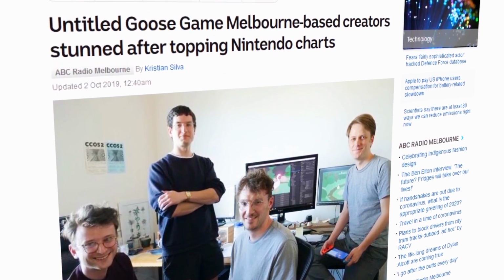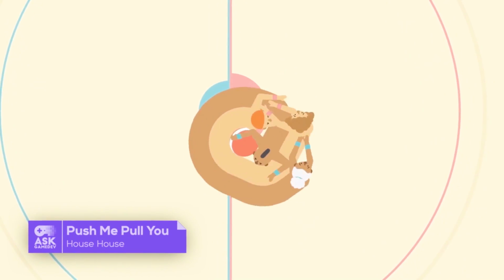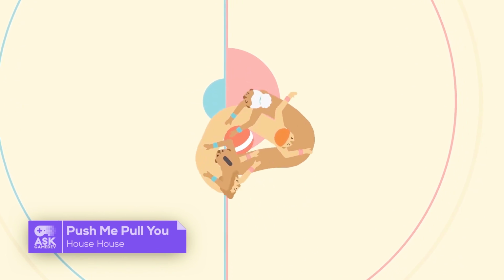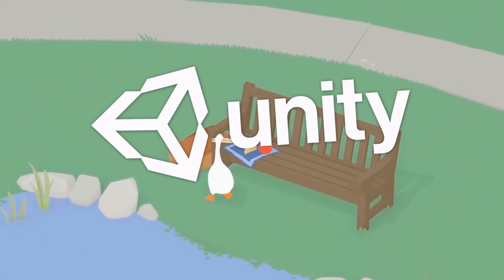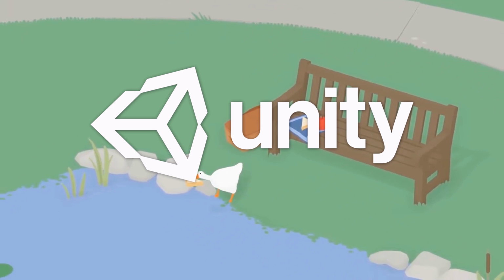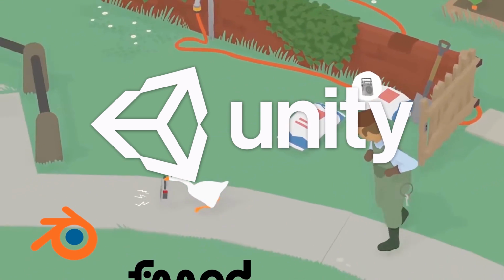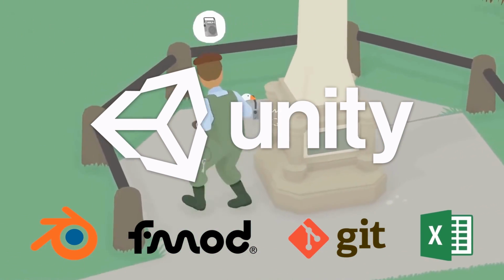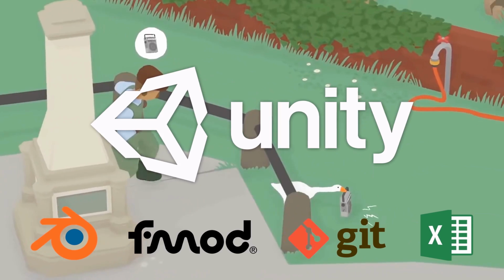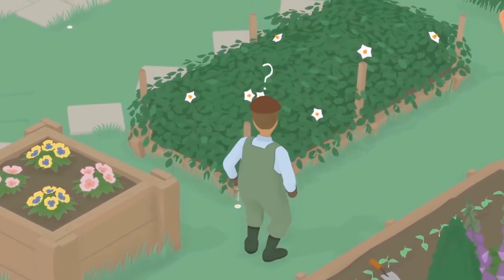A relatively new studio, the team at House had only one game under their belt prior, 2016's Push Me, Pull You. The engine they chose to use for Untitled Goose Game? Unity. So far, that's 2 on the list for Unity. Their other tools included Blender for modeling and animation, Fmod for sound, Git for version control, and a basic spreadsheet for production. When Untitled Goose Game was announced, it received a huge amount of attention, and that buzz continued all the way through to its release in late 2019.